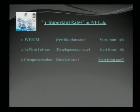Okay? So the first, fertilization rate: if you inseminate 10 oocytes, and the next day you find 5 2PN oocytes, fertilization is 50%. If you find 6, fertilization rate is 60%. So it starts from 0. And if you culture 10 2PN zygotes for 5 days, and you obtain 5 blastocysts, the blast formation rate is 50%. If you obtain 6, it's 60%. So it starts from 0%. However, all the oocytes and blasts are alive before cryopreservation. So it starts from 100%.